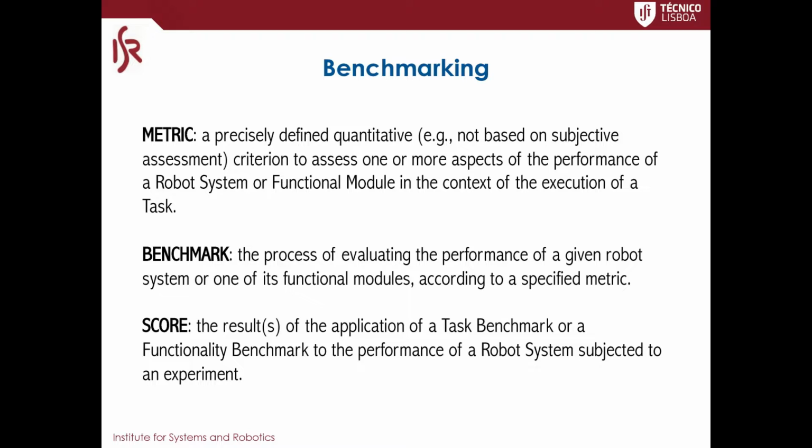So let me do a few definitions, because one of the problems in this area is that there are no standard definitions, and we had a huge discussion in RockEU about this, and we ended up with some definitions, which are the ones I'm showing here, or a subset of them, which at least pave the way for you to know what I'm talking about. You may not fully agree, but at least you know when he talks about metric, benchmark, score, whatever, he's talking about this.